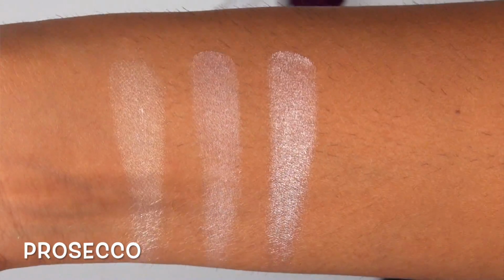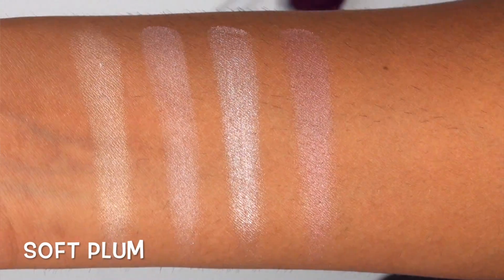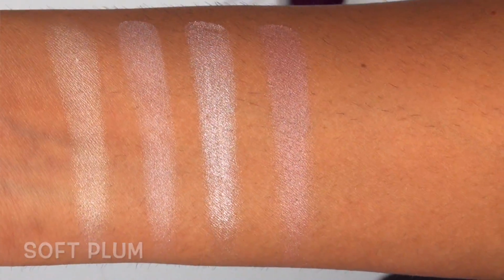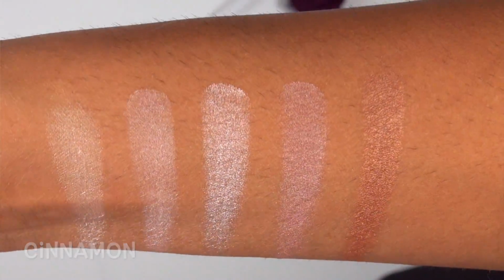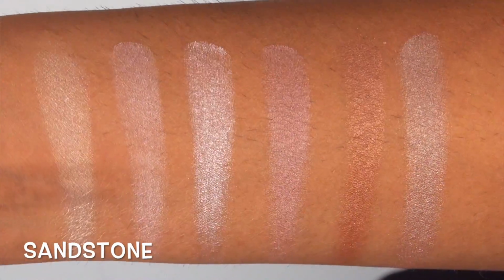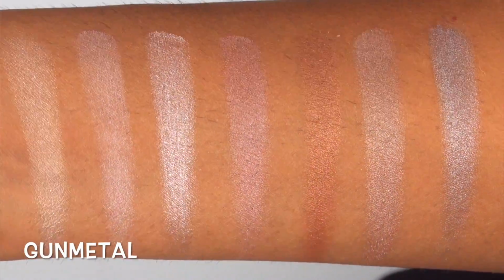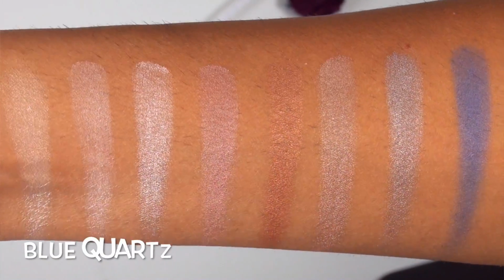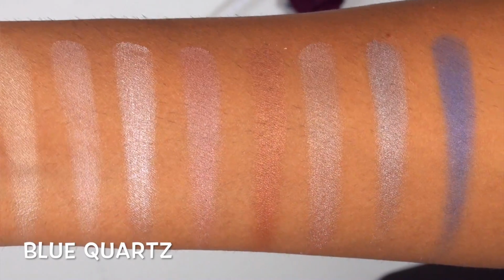Prosecco is a very, very metallic champagne color. Soft Plum is a slightly pearlized, very light taupe color. Cinnamon is a medium bronzy copper. Sandstone is a medium taupey pewter color. Gunmetal is a medium to dark gunmetal gray. And Blue Quartz is a medium to dark cobalt blue.